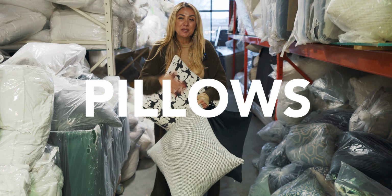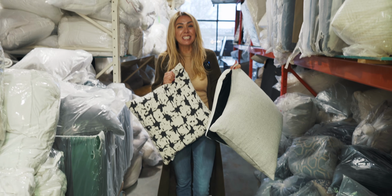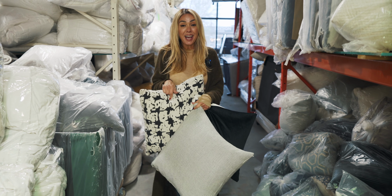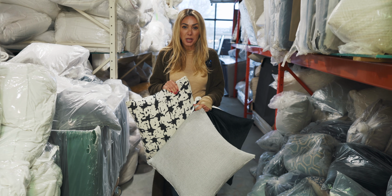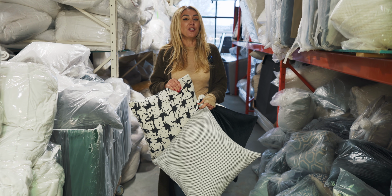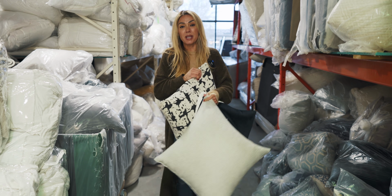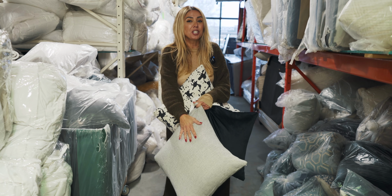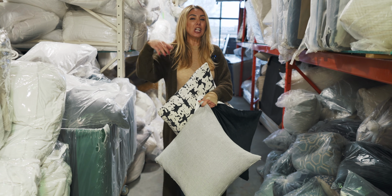Pillows, pillows, and more pillows. Number 8 on my list of adding traditional setting into your modern space is by adding and layering your space. You can easily do that with your pillows on your sofa, on your accent chairs. If you're doing a bedroom, just keep layering it, because modern is meant to be cold and sterile, whereas traditional is more layers and information and a lot of luxury.